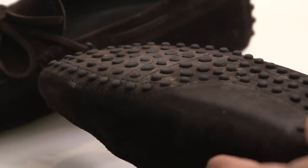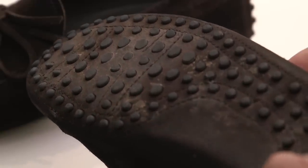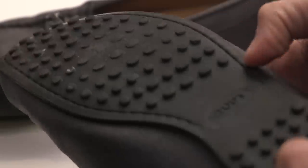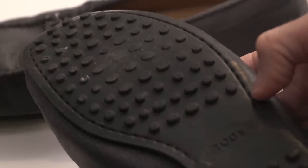Now, I've done a fair amount of studying up on this phenomenon of Tod's wearing out, and it's worth remembering that not all Gomminos are made for walking. The classic Gommino, which is the one I have here in suede with just the nubs on the sole, is not meant to be a walking shoe. This is the classic driver. However, the City Gommino, which is the other pair I have, has a rubber sole, which does make it better for wearing out and about.